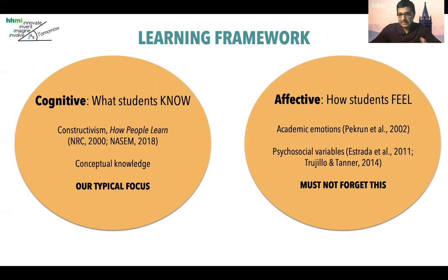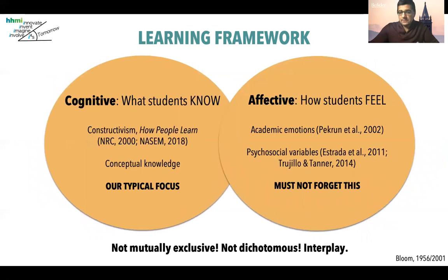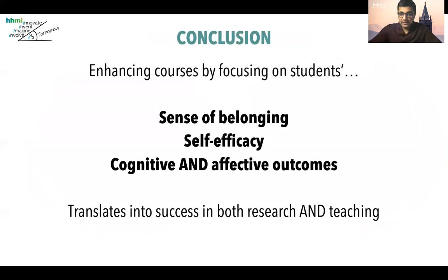And instead of viewing these two as separate, let's view them together. Let's stop thinking of these two as mutually exclusive or dichotomous and recognize that there's certainly an interplay. And that interplay, that sort of intersection, is when we get the best learning outcomes, is when we get truly the best success when it comes to this type of learning environment. So overall, and in conclusion, I believe that enhancing courses by focusing on students' sense of belonging, self-efficacy, and both cognitive and affective outcomes is certainly going to translate into success in both research and teaching.